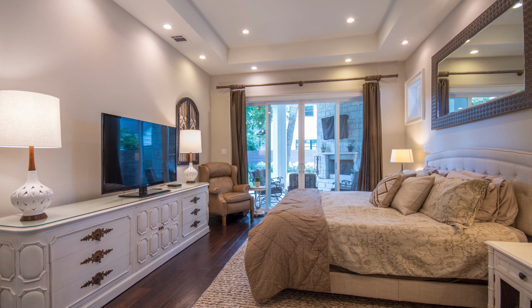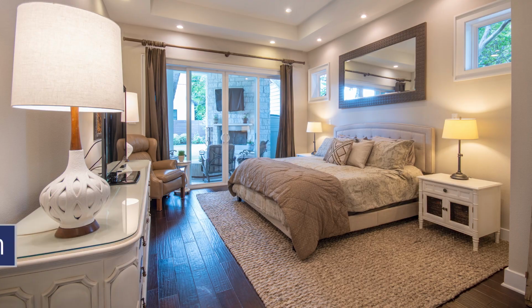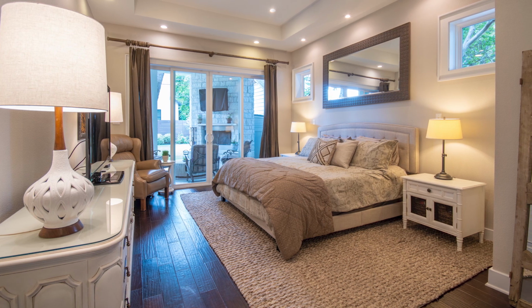So this is a great master suite. One of the nicest spots is just sitting right here in your chair. You got the outdoors just to your left with the sliding glass doors. Another piece that they did is they put windows behind the bed, but up high so you have privacy. You get a lot of light in here, a lot of space.